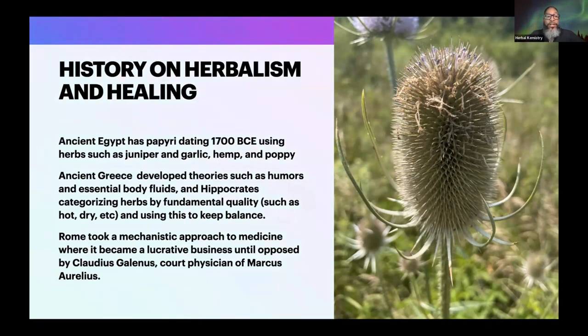And I believe his physician, Claudius Galenus, was the one who actually challenged that perspective. So that's when they were actually harvesting and using these plants and then selling them to fix symptoms. So if you had a problem, that's where the whole idea of Roman chamomile came into play, because it was such a popular and powerful plant. They wanted to use it for pretty much everything.